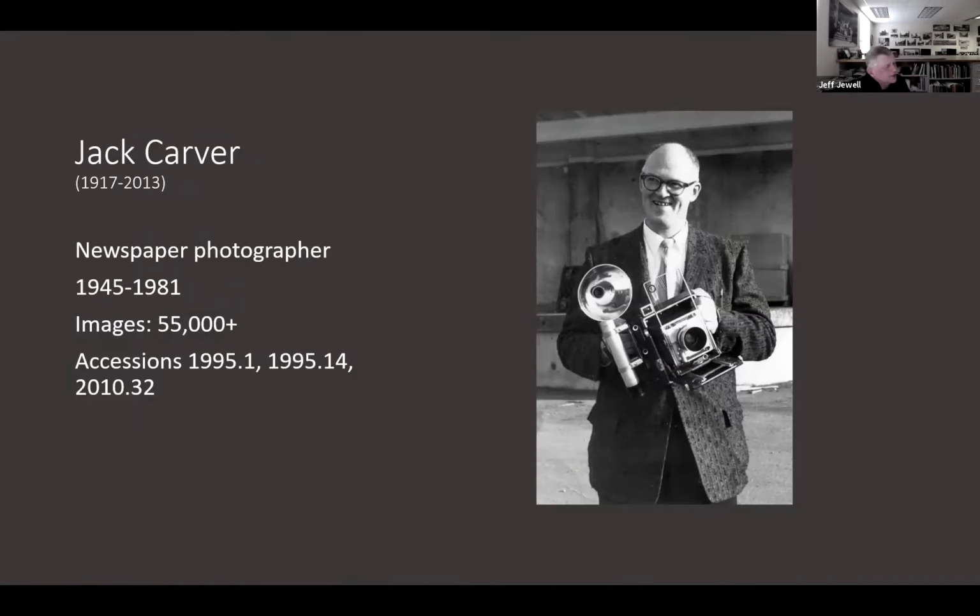So that was postcards. Now I'm going to turn to Jack Carver, who used a speed graphic press camera, 4x5 negative, and had quite a career from October of 1945 to August of 1981. He took photographs for the Bellingham Herald on nearly a daily basis, so that explains a collection of 55,000 images, most of which are all in the 4x5 format, which is the most versatile format.